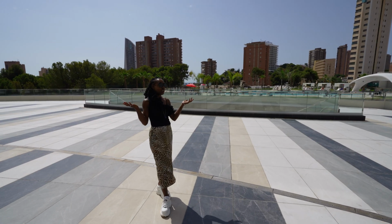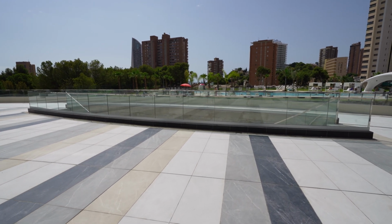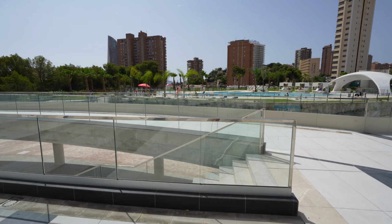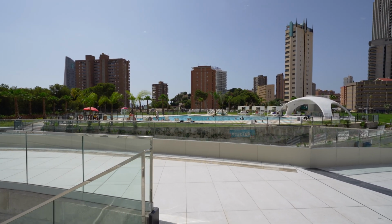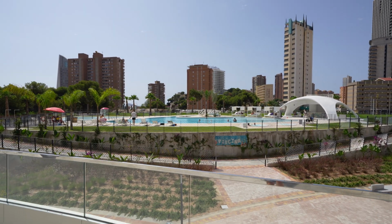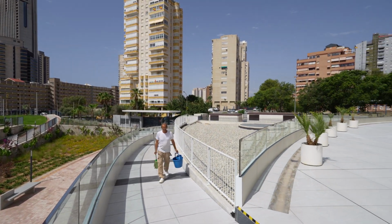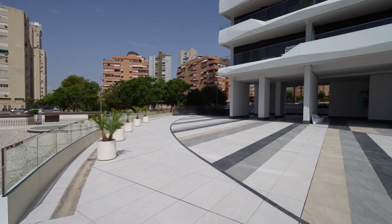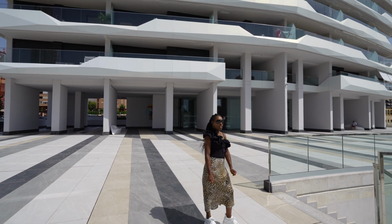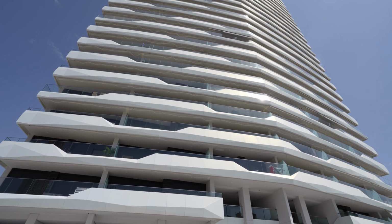Here at Benidorm Beach, you have a wealth of amenities close to hand. Not only do you have this vast entry area, but you have a wealth of facilities on site. It gives you sloped, gradual inclines to gardens, relaxation areas, different swimming pools. So you have a communal swimming pool, as well as a children's playground. You also have there a cafeteria bar, sun lounges, sunbeds, a lifeguard on hand, and as well, lots of different areas to do recreational sports.